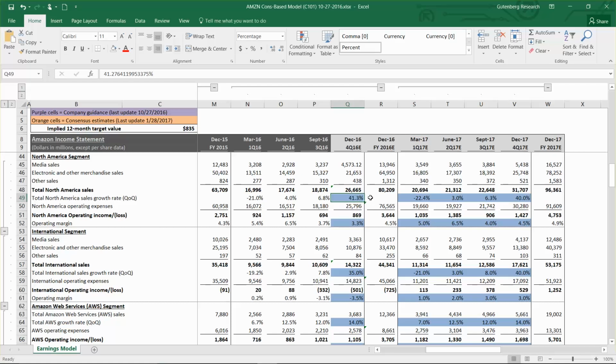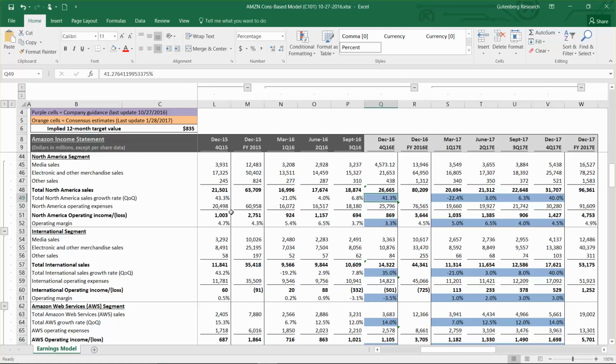So for North America, starting with revenue, if we look at last fourth quarter, revenue grew at 43.3% quarter over quarter in the December quarter of 2015. So I have that down just a bit at 41.3. And then for the March quarter of next year, I'm expecting just over 22% decline, whereas they saw 21% in the first quarter of last year. And then 3% versus 4%, 6% versus 6.8%, 40% versus 41.3%. So you can see I'm basically in line with what we saw over the 2016 year.